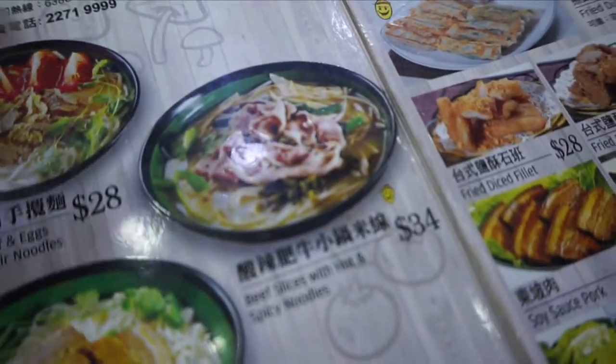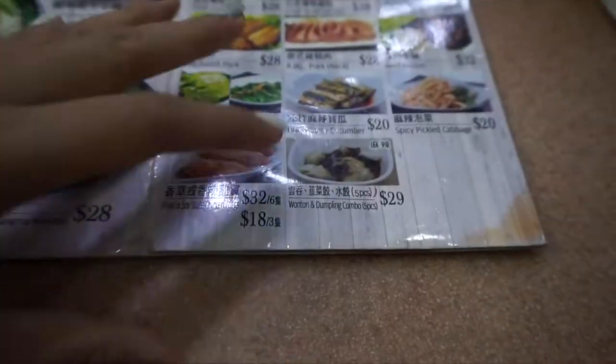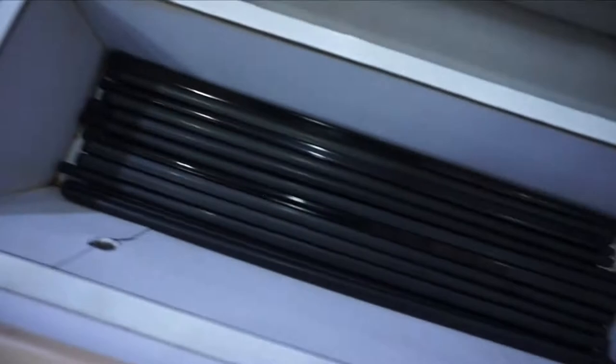I have a beef slices with hot and spicy noodles. Maybe it's one, babe. Instead of this one? Okay. Kasi parang weird yung may tomato. Mm. Yung bowl and chopsticks.